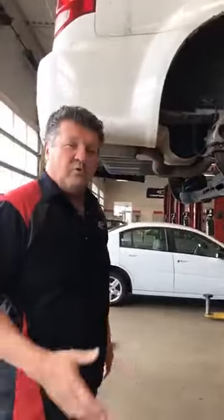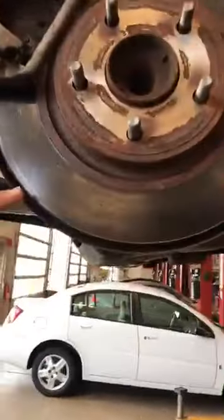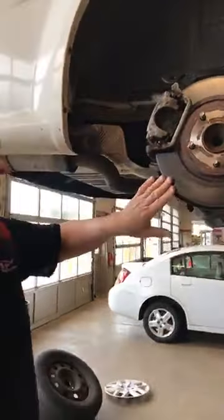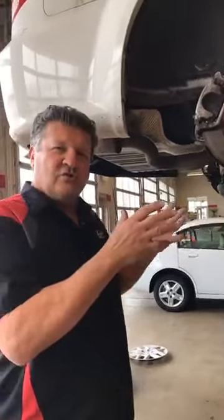First things on this one, what I would notice right now, if you take a look at these rotors here, you see they're extremely shiny. That is what we call glazing on it. So these rotors are glazed up quite a bit. What that will do is it will actually increase your stopping distance because the rotor is polished or glazed.